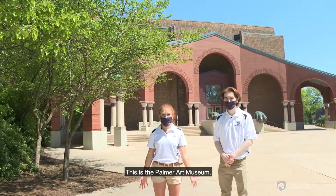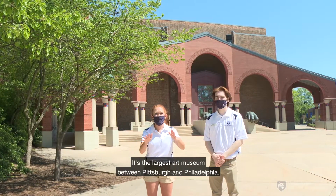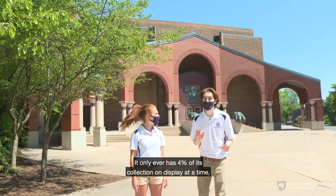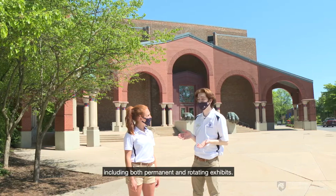This is the Palmer Art Museum. It's the largest art museum between Pittsburgh and Philadelphia. It only ever has 4% of its collection on display at a time, including both permanent and rotating exhibits. Wow.